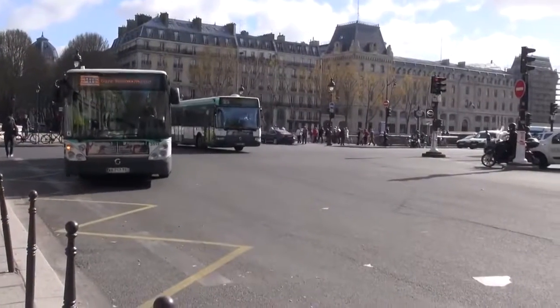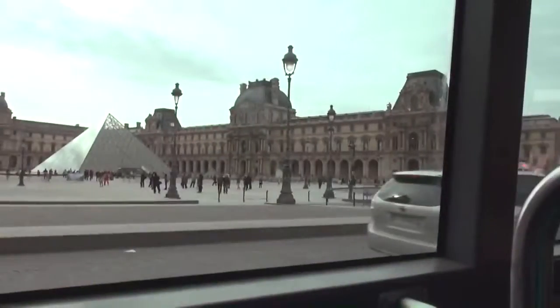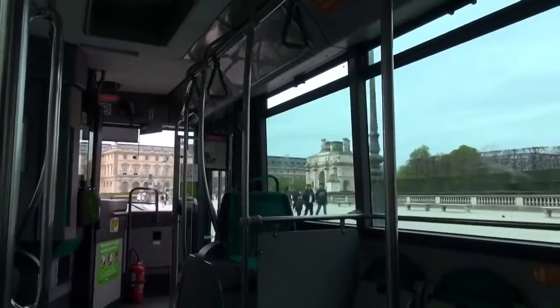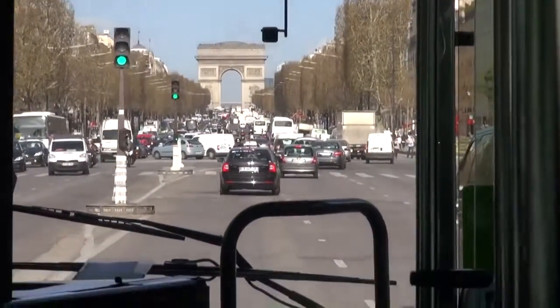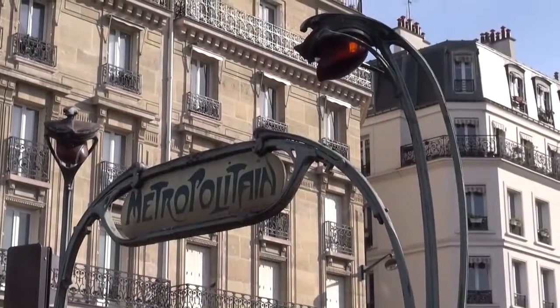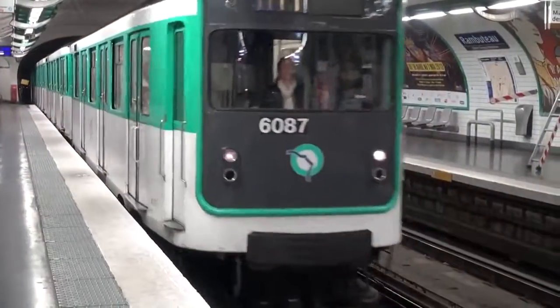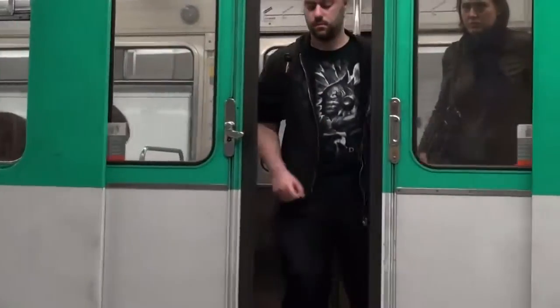Travelling around Paris is very easy too. The city is well served by its buses, which sometimes take you close to some good views. The metro is quick and clean, with lots of stations. Close on time.